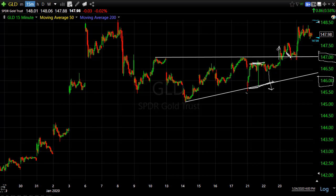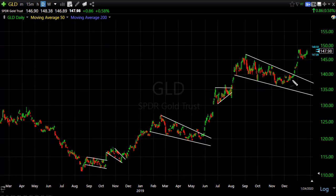I'll show you what my general target is for gold or for GLD. And we're back to that daily chart. There's the breakout, first leg, and consolidation. So this is about a 6% move. So my upside target on a breakout from this consolidation, which it's just starting to now, is about 156.75 to 157. That's a really attractive risk-reward proposition on gold, an asset that is just acting beautifully and acting much better than it should be, with the major averages trading at or near all-time record highs.